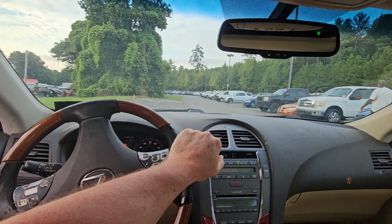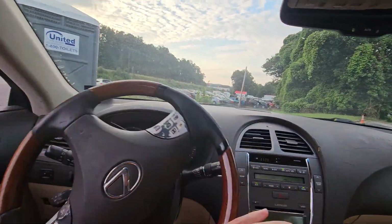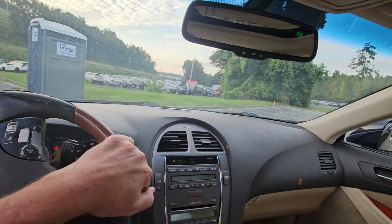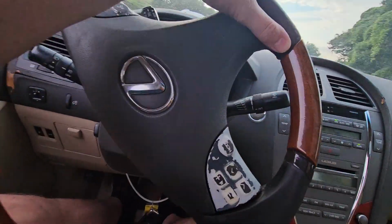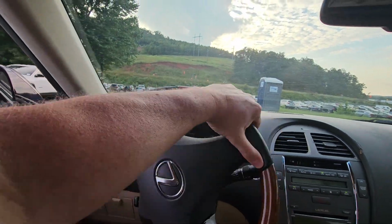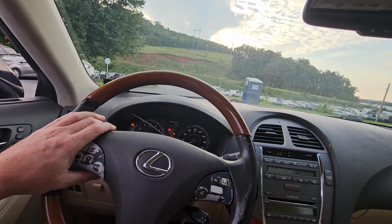Nah, this has probably been a pretty good old car for somebody. She's just a little wore out, you know, unless you're just sitting there pampering on it all the time. This is what you kind of expect with an '07 with a quarter mil on it.